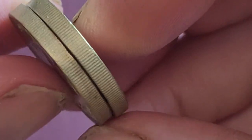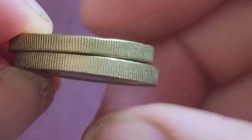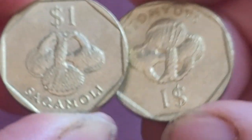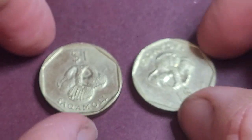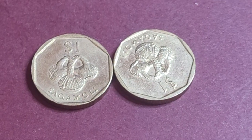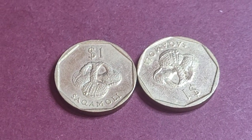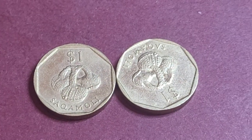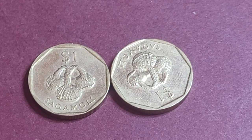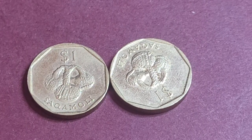And these ones are just milled. There's no lettering like the ones in Singapore. So, I should have actually got a Singapore $1 out, but maybe I'll do that next time. But I'm not too sure if too many people actually go from Singapore to Fiji. I don't think many people from Fiji go to Singapore, because this is really classed as a third world country. A lot of the population are very poor.